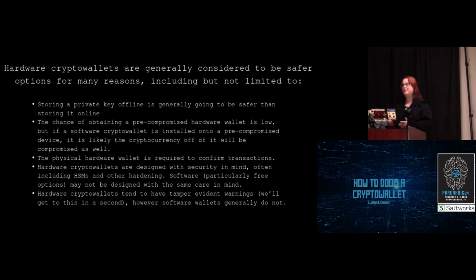In addition, having the physical hardware wallet required to confirm transactions makes it a little bit harder to fake. Hardware crypto wallets are designed with security in mind, not as a sales pitch. This is literally their business model. Those free wallets may not be designed with your best interest in mind, particularly if they're free. Who is the product? Where are they making their money? Finally, hardware wallets have tamper-evident warnings. We will get to that in a minute because we are going to have to bypass these somehow. Software wallets may not. I think I've seen one that does.